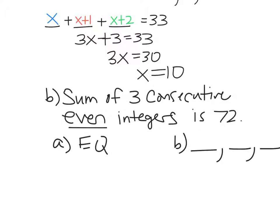So to set up this problem, you're still going to have your 3 consecutive even numbers. You're going to add them up. They're going to equal 72. But here's how we write them. Our first number is still x. Just keep it simple. Keep it x every time.